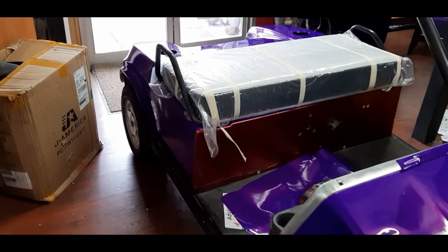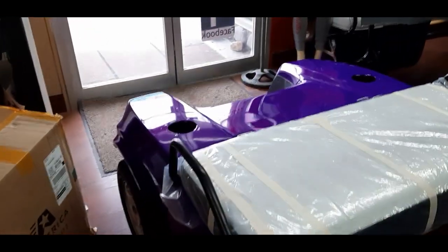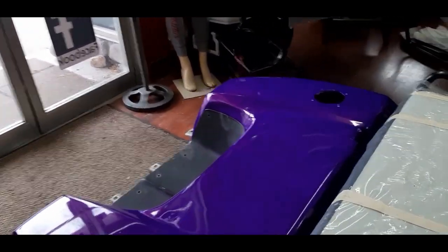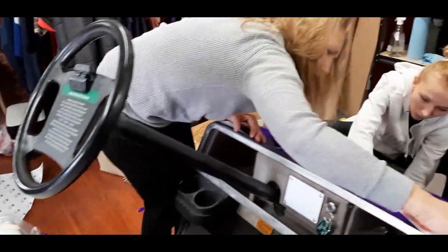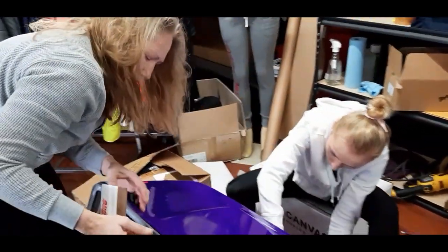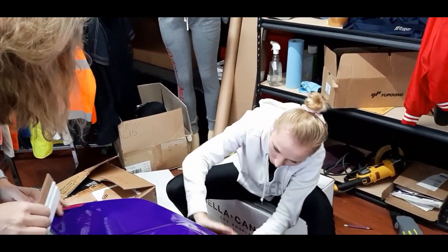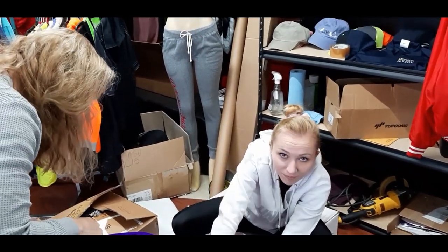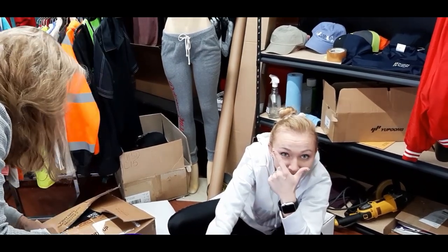Now this started out as a metallic red golf cart. Her favorite color is purple. So we hooked her up with a beautiful plum explosion wrap. Being done by these two ladies, Sarah and Tony, girl power. How's it going, ladies? Oh, you need a manicure?